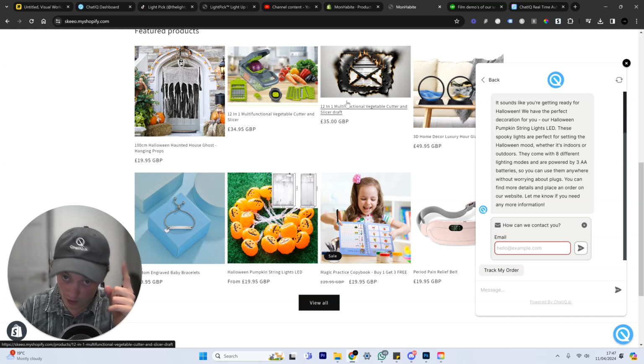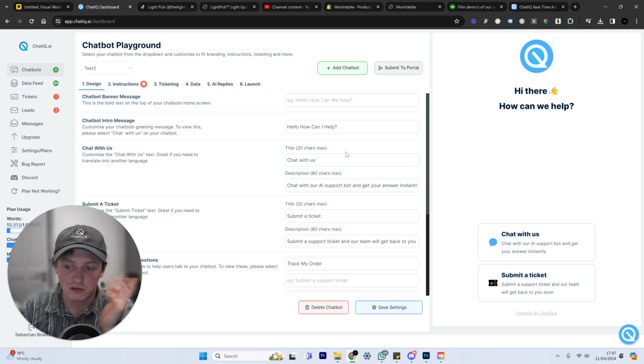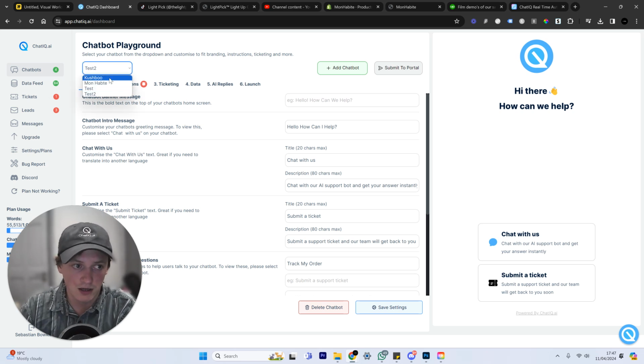So that is going to be part one of automated employees to increase your conversion rates. And you can see this is all set up in ChatIQ. So this is the software we're using. You can use it for free for 7 days. So when you start a free trial, you can set everything up. And basically what we're doing, you can see here, if we come to the chatbot, we can set up multiple chatbots. If you've got multiple businesses, you just need one ChatIQ account.